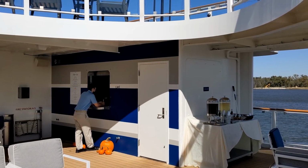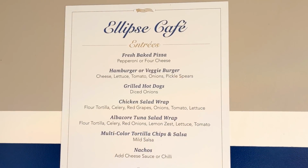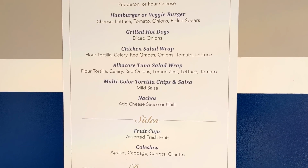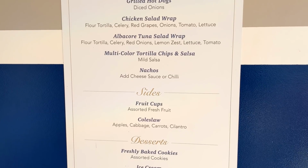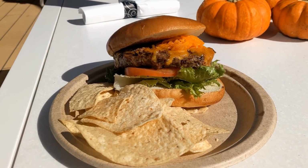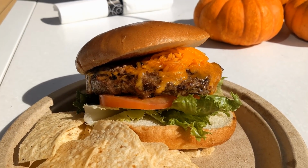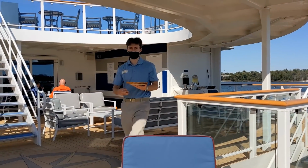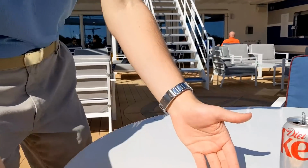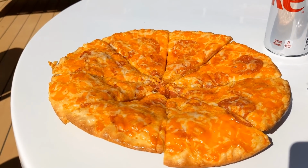The casual dining option at the back deck of American Melody, open for breakfast and lunch, is called the Ellipse Cafe. The weird thing about it is that they don't have a deep fryer, so if you order a hamburger or a hot dog, French fries are not an option. So I went with tortilla chips instead. They also offer pizza at the Ellipse Cafe, although the day I had it, they were out of mozzarella and had to use cheddar cheese instead.